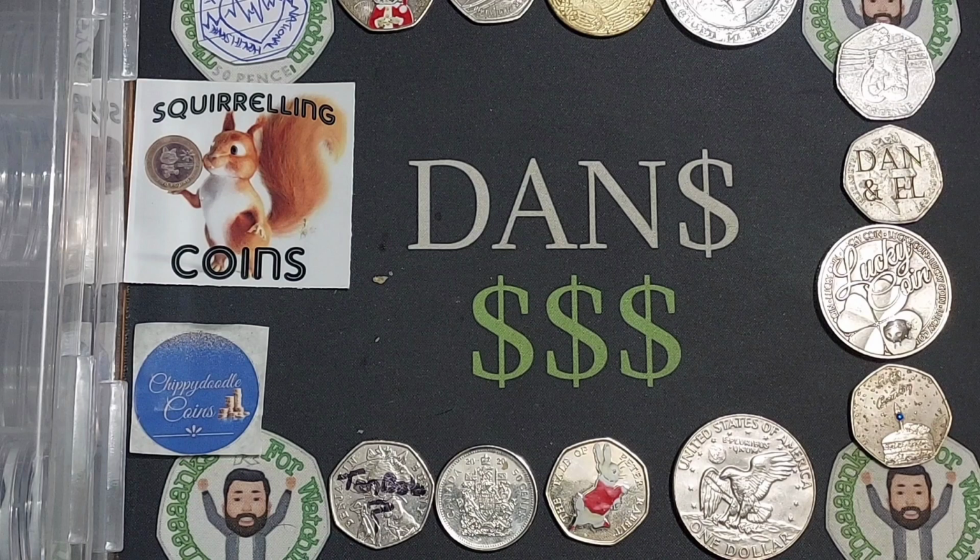Rather disappointing, in my opinion. Alice, I think you could have done a little bit better, but who am I to judge? And again, for a senior designer at the Royal Mint, I don't think that is quite a touching tribute, as it says on the website.